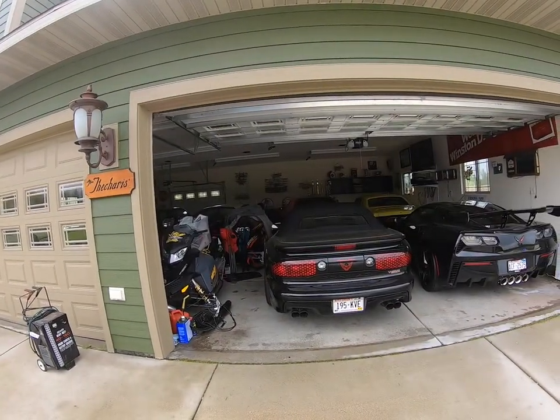I just want to talk to you a little bit about one of my first cars that I bought when I moved out to this area. It's a 2001 WS6 convertible. That's the car right there.